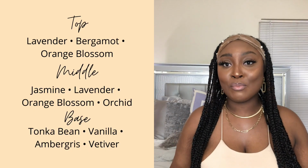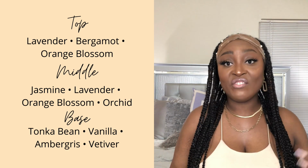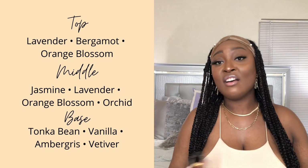I know some people feel like this smells like an old lady, but no, this don't smell like an old lady. This smells like a grown lady who is about her business, who got money in the bank. Shawty, what you drink? Listen, that's what she smells like. So she has lavender, some mandarin orange, some bergamot, orange blossom, jasmine, orchid, vanilla, tonka bean, musk, ambergris, vetiver. Listen, I already sprayed some on. I kind of want to put her on. Oh my goodness, it's just so good.